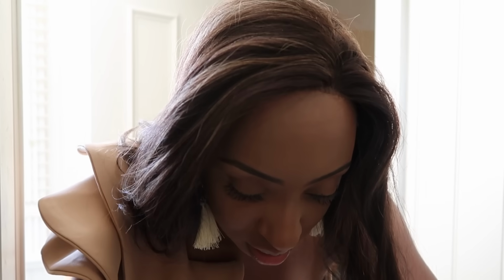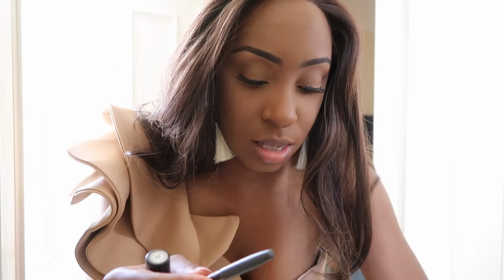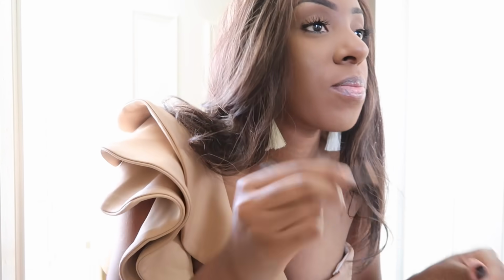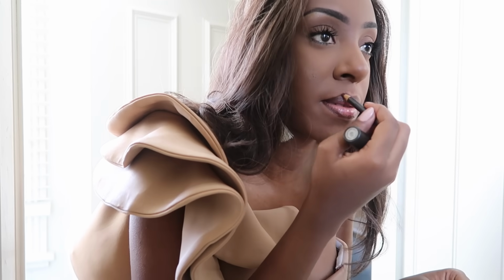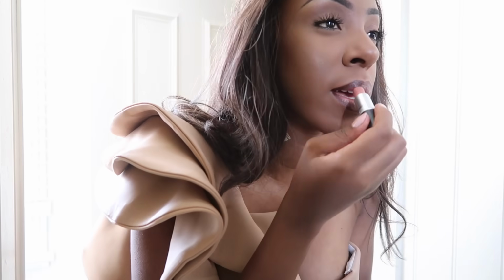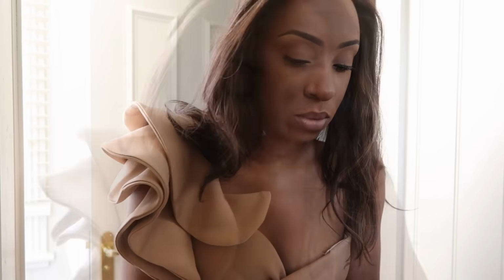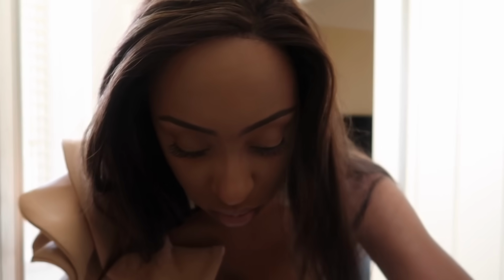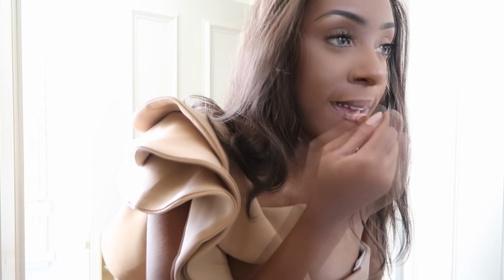So for my lips, it's gonna be, if I can find it, MAC Chestnut with MAC Velvet Teddy. So MAC Chestnut lip liner. And then we're gonna do, and this one I'll take with me, Tom Ford in the shade Douglas, just to brighten it up. This is Jimmy Choo Fever.